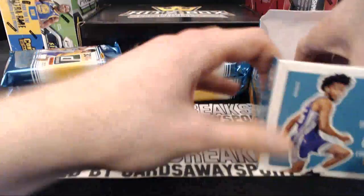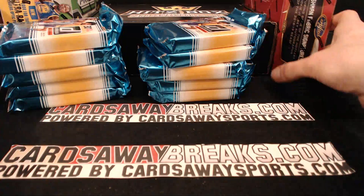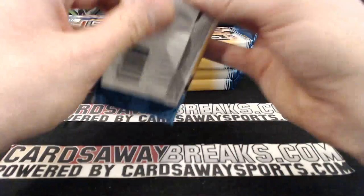Giganto packs. All right, let's do it, baby. 18 Donruss. Let's see what we got. Looking for some Lucas. Looking for some Bagley's, Aitons. We're just looking for some fire. Come on, let's do it. Here we go.